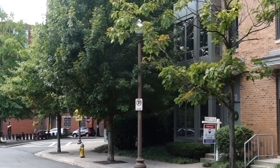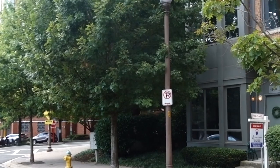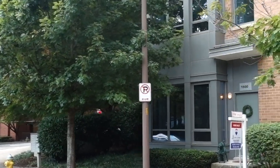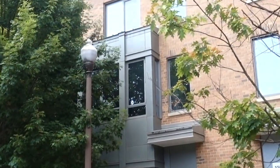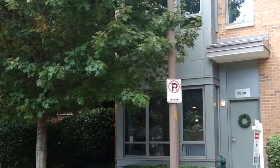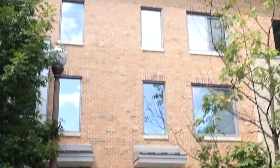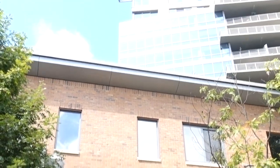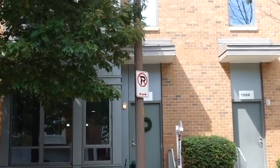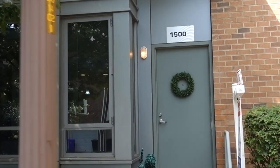In today's tour, we are going to check out a townhouse style condo in the Courthouse neighborhood of Arlington. This townhouse is actually part of the Odyssey condos, which are known for their modern look, rooftop views and pool, and of course the neighborhood favorite Sushi Rock restaurant, which is actually located in the building. You are also walking distance to the Courthouse metro station and just a minute or two to Roslyn and Clarendon.